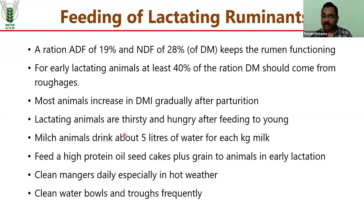Before parturition, we can increase the amount of concentrate a little bit, so that after parturition its feed intake will be nearly maintained. Otherwise, if the feed intake is very poor before parturition, that animal will not take a proper amount of feed after parturition, because there will be nearly a 30% decrease in intake. That is why it is good if we can increase it pre-parturition.